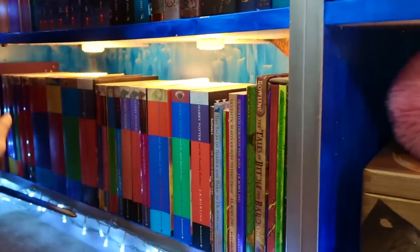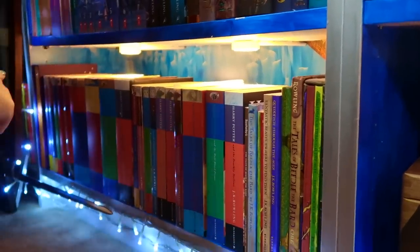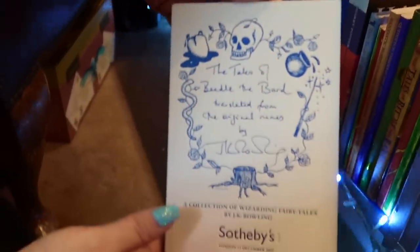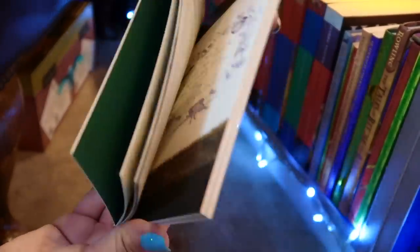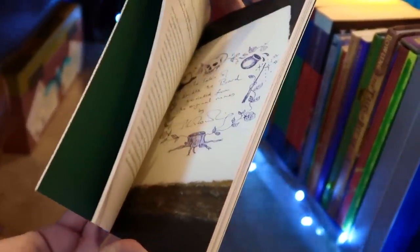So on this shelf, apart from having this book here, the Welsh first edition, because obviously I'm a Welsh and proud girl, I have, what I love is the auction book of the Tales of Beedle the Bard, the one I showed you earlier. This is the auction book of the book that was sold to raise money for charity. I think it went for 1.2 or 1.4 million and it was bought by Amazon, which is why obviously they did 50,000 copies of the book.